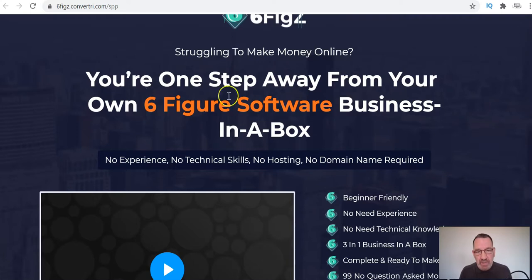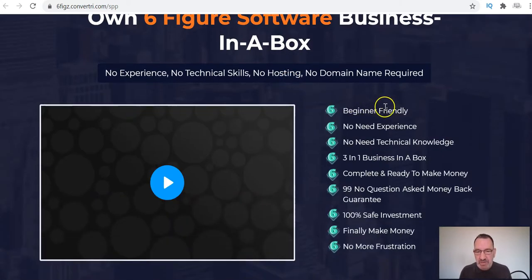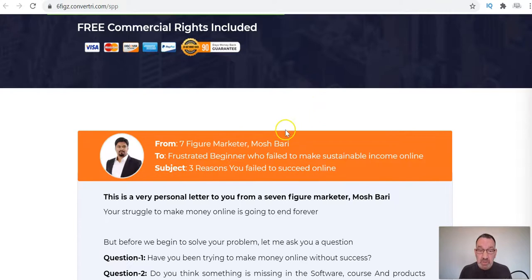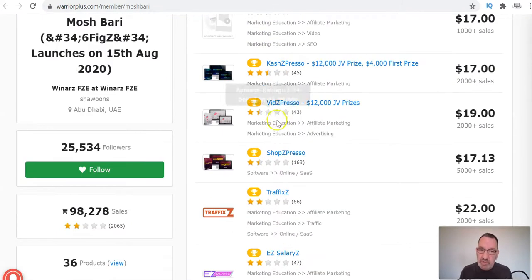So what do I not like about it? I don't like the hypey, misleading sales page. It's not beginner-friendly. You are going to need some sort of technical knowledge. I mean, you look at the vendor here. Before buying any product, see who the vendor is and go and do a little bit of research on them and see what comes up. Because if you look at this guy, as I showed you here, I mean, it's all 2 stars. His products are not the best.